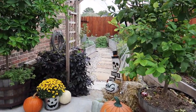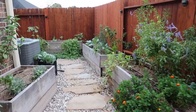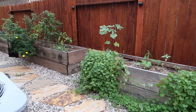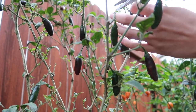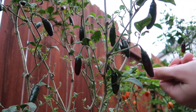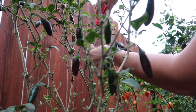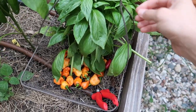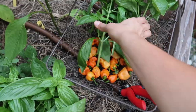Yep, you don't wanna look at my lemon tree yet. It's been struggling. But this is my little secret garden, and we're gonna come over to the peppers. Here's everything I harvested. A lot of the basil. Let me move it over.